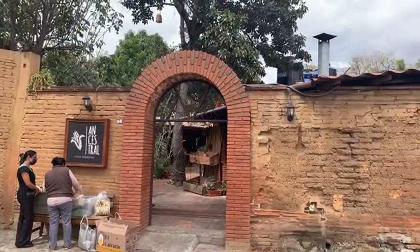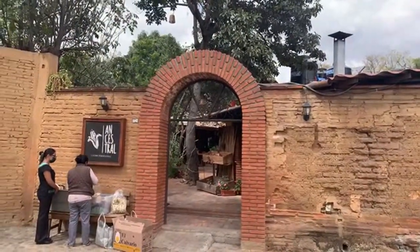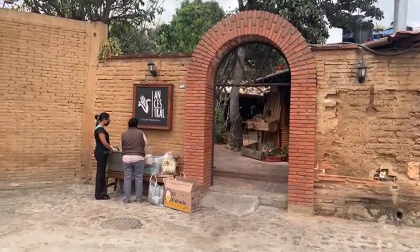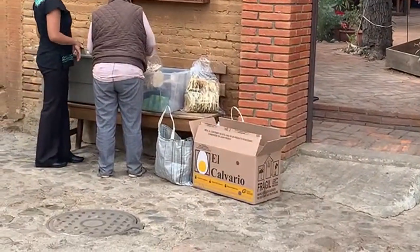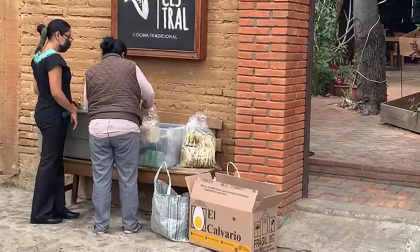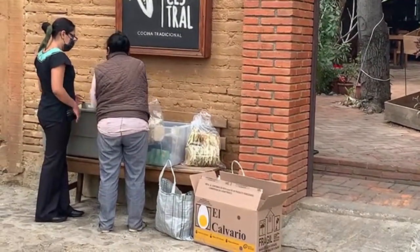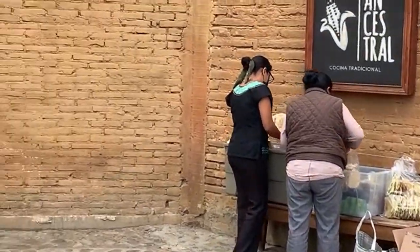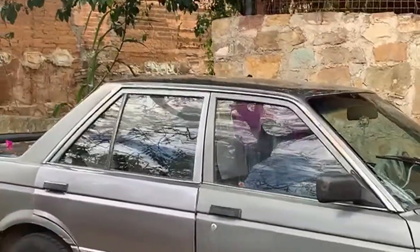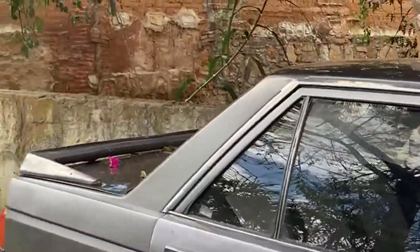This is a cool restaurant, Ancestral Cocina Tradicional. The things you see here are the big tortillas. They are called tlayudas. That's like the Oaxacan pizza. Never say that, it's not the same. Tlayuda is way better if you ask me.